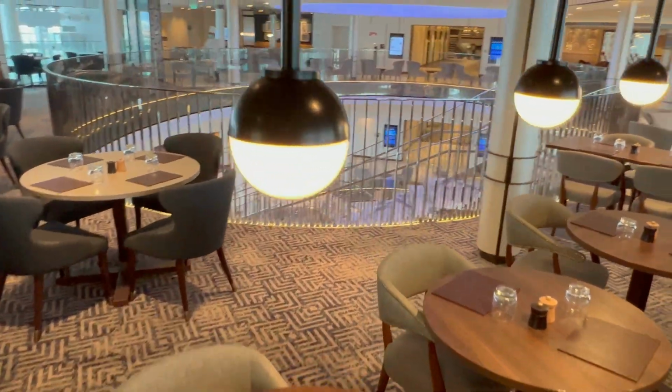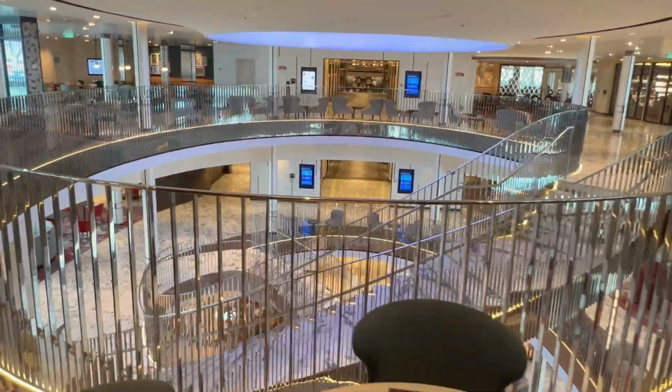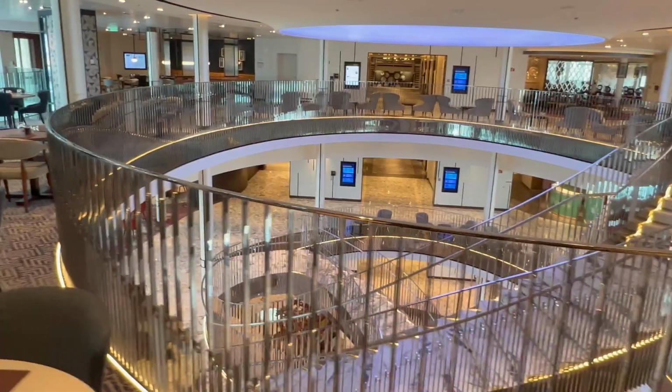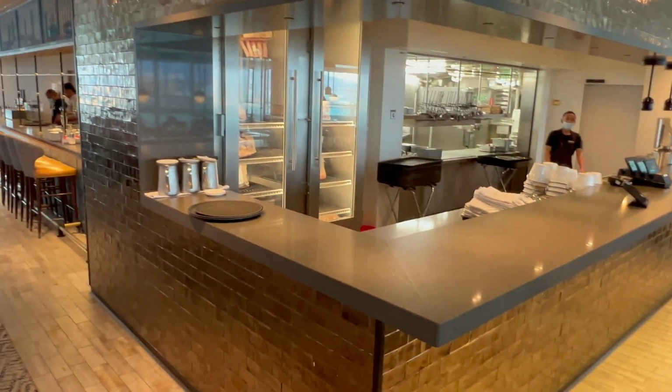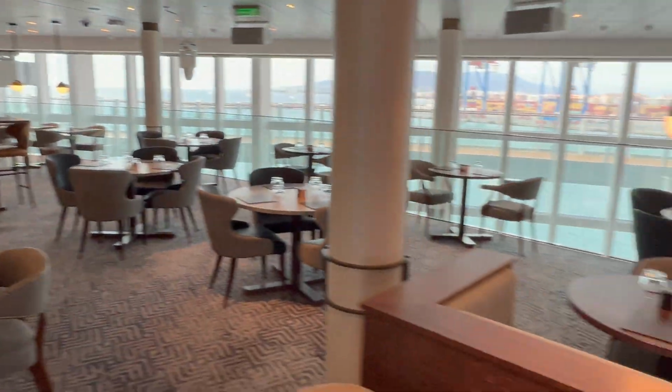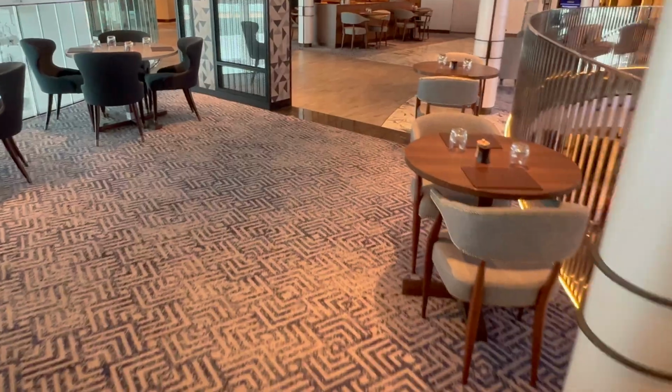So we're on 8 now, aren't we? This is the Keel Cow. It is. So this is one of their pay a little bit more restaurants. I'm not going to say speciality as such. A la carte. Yeah, a la carte. Because I don't think there was any of the meals included within it. Well, I don't think it's where you could pay a little bit more for some. No. So it's steaks and everything else like that.